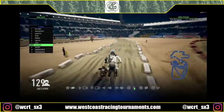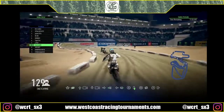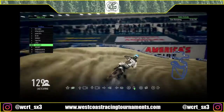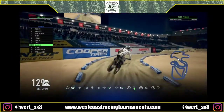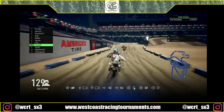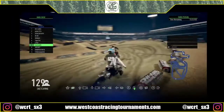LT947 with a mistake there. Sketchy MX. And that is a close call there. LT trying to get out of the way. It's a hard section, really tight coming into that angled double. Luckily, both of them coming out of there clean. Nobody going down.